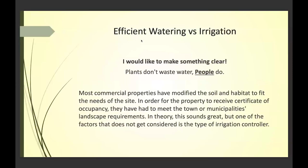So the next principle is efficient watering versus irrigation. Here's something that I remember putting in this slide that really needs to be emphasized. Plants do not waste water. People do. And why do I say that?